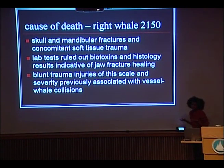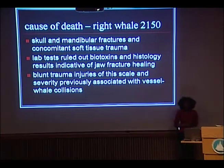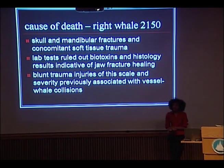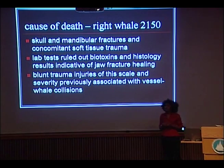So in terms of the cause of death for this animal, what we found were 2 skull fractures and also this fracture to the jawbone and a lot of soft tissue trauma associated with those injuries. We performed some post-necropsy lab tests and found out the animal was not exposed to high levels of harmful algal blooms or biotoxins that are produced by them. And we also performed histology on some of the tissues that we took and found that the jaw fracture actually showed some signs of healing. So there's a different type of bone found there that's not usually found in typical healthy bone that's not healing.